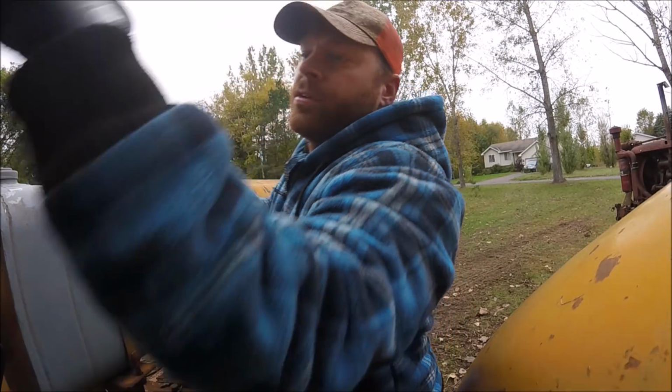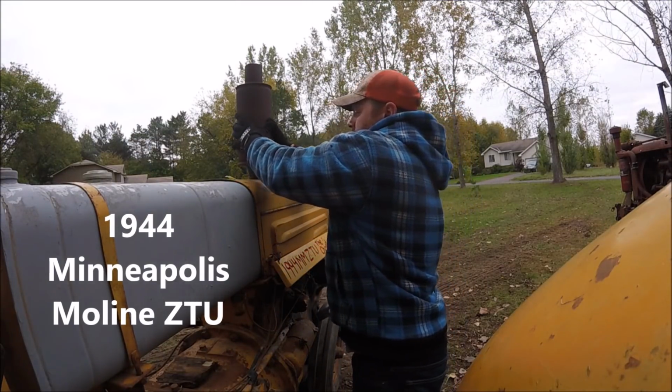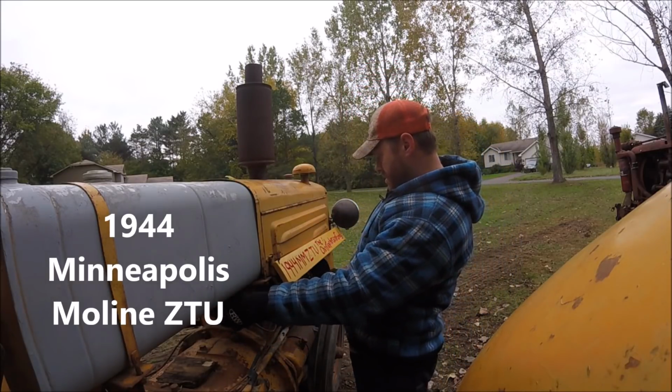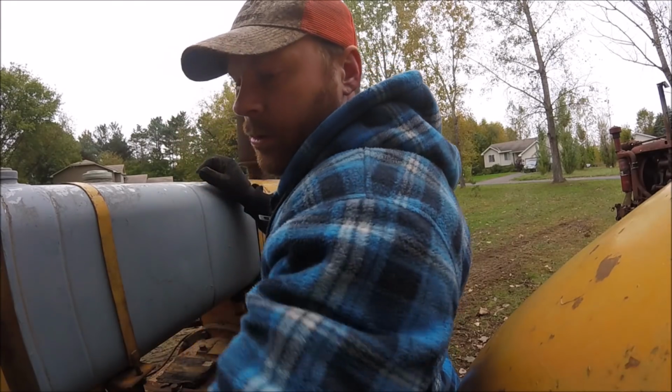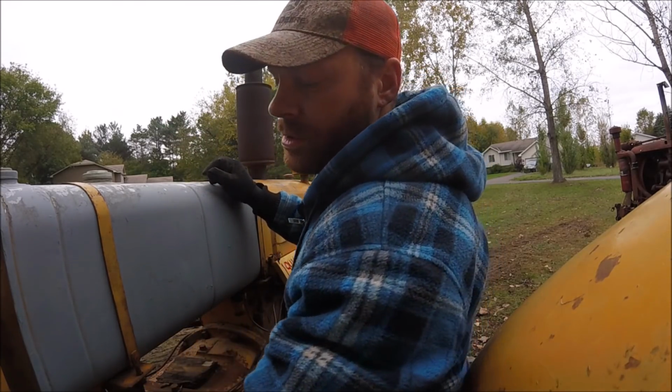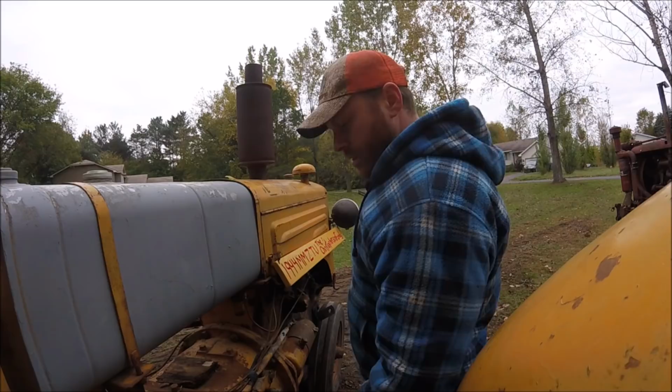Started the Minneapolis earlier. It started right up, but it didn't run very well without the choke on, so there's got to be some crap inside the carburetor.